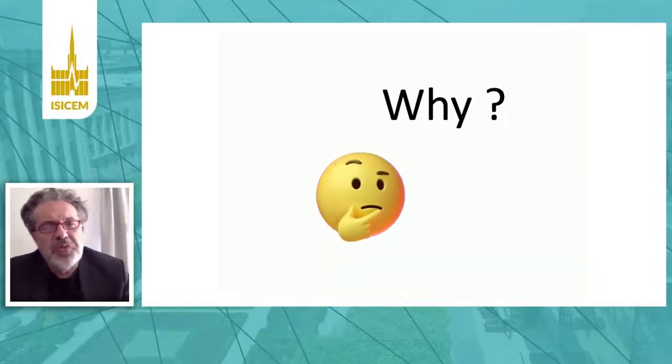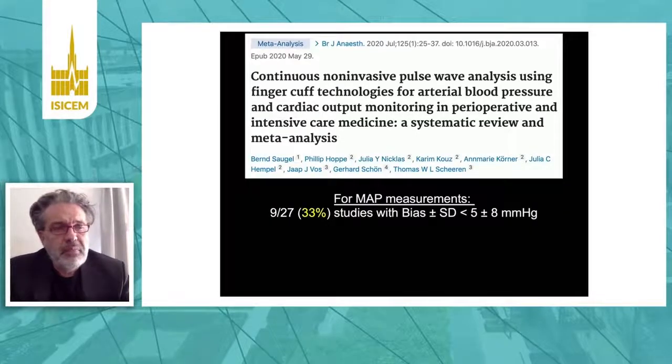So what could be the reason for that? First of all, I think these techniques are probably not always as accurate and precise as we would like them to be. And this is a very recent meta-analysis of validation studies of these finger cuff or volume clamp techniques. You see that only 33% of these studies had a bias below 5 and a standard deviation below 8 millimeters of mercury. And these are the international standards today for blood pressure monitoring systems.